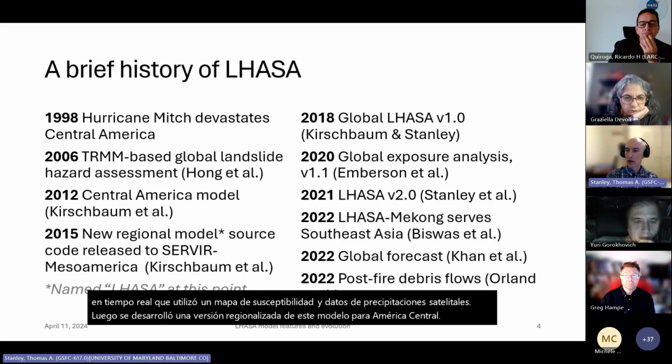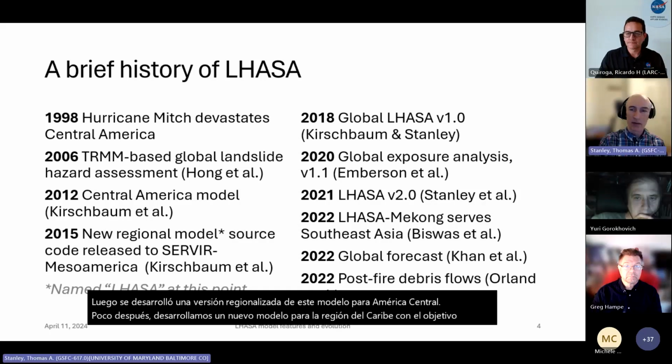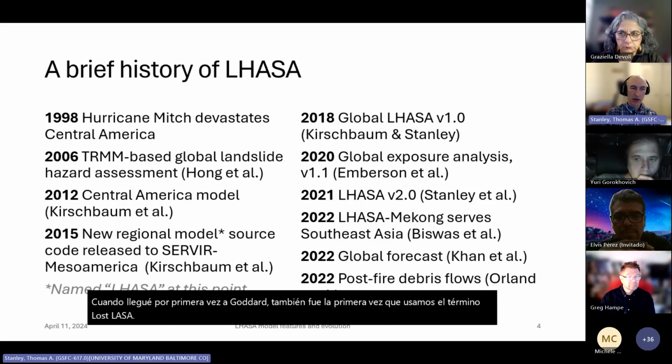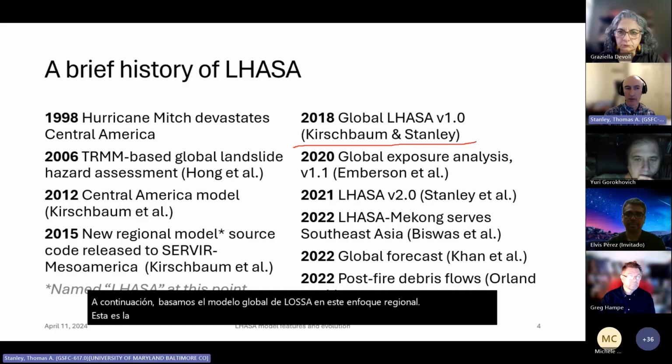Soon after, we developed a new model for the Caribbean region with the goal of transferring it to regional stakeholders. This is the work I was hired to do when I first arrived at Goddard. It's also the first time we used the term LHSA. Then we based the global LHSA model on this regional approach. This is the version that probably most people are familiar with.